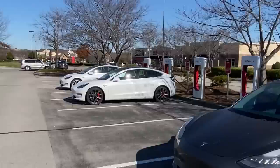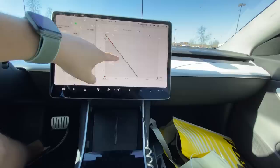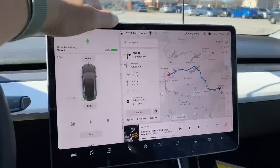Let's see how that looks. 126 miles, so we're gonna need, I don't know, 70% state of charge to make it there. So let's see. Once this gets up a little bit, it'll show us more, but let's get some good charge here, and we're getting max speed for this state of charge. This is great.